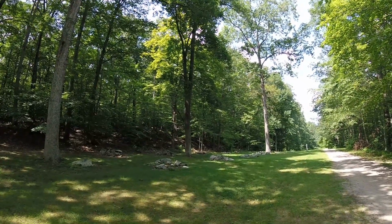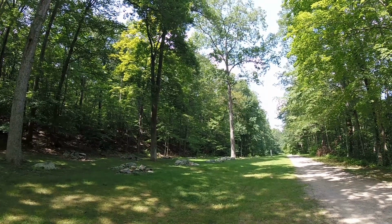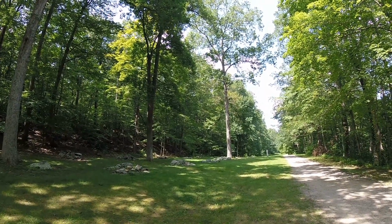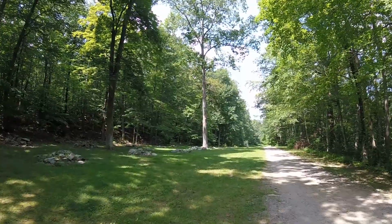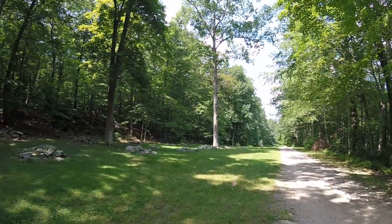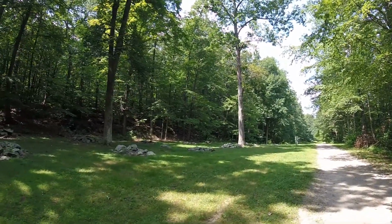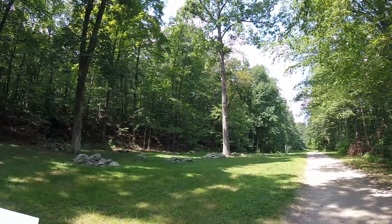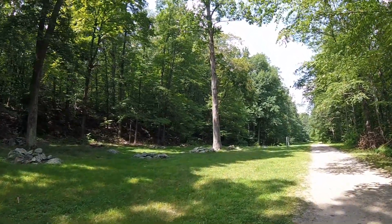As I'm walking along here, try to imagine 116 log huts set in double row for almost a quarter mile down this company street here. The only above ground remains of those huts today are the piles of collapsed stone chimneys. Each stone pile or fireback marks the location of a 1778 hut.